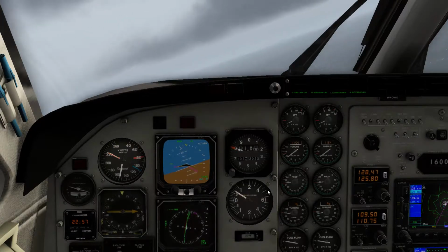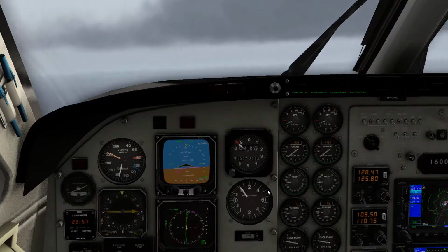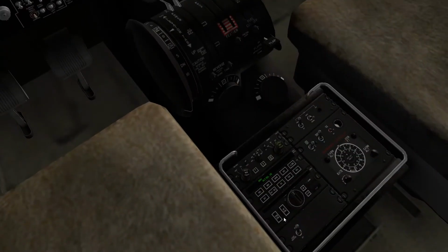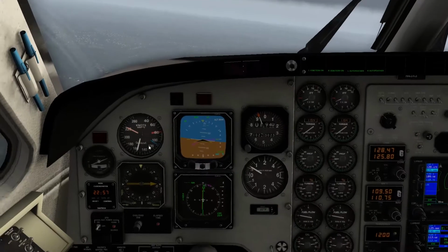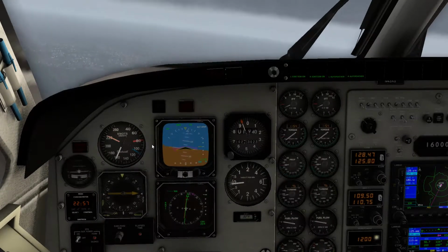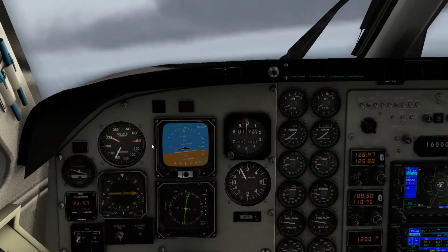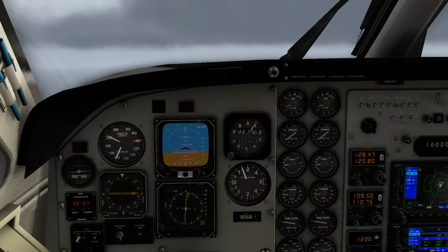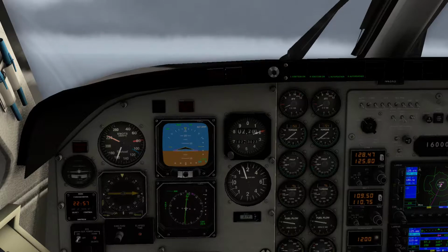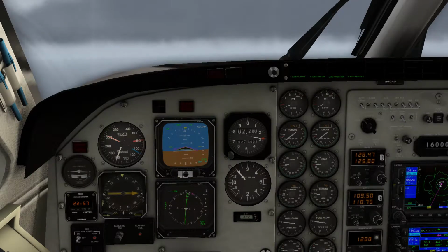Alright, we are relatively lined up on course. We might as well flip on the autopilot. Let it do its job. And we'll set our vertical speed: 1,000 feet per minute. And we'll go with 12. Maybe 14. 14's good. 12. There we go, 1,200 feet per minute.